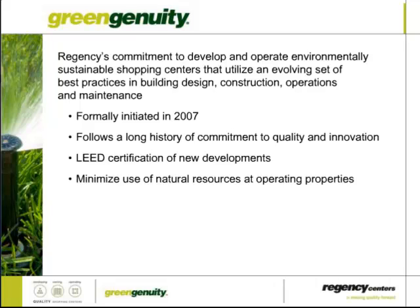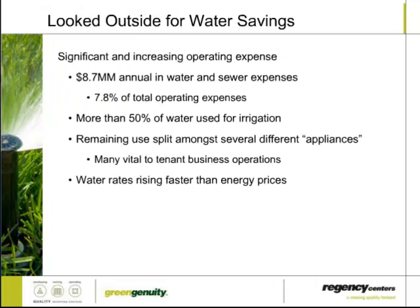In our operating portfolios, our goal is to minimize the use of natural resources. One example of this is our Smart Water Management Initiative. So why did we look outside for water savings? For one, it's a significant and increasing operating expense. In 2010, our total annual expenses for water and sewer was nearly $9 million, which amounts to 7.8% of our total operating expenses across our portfolio.